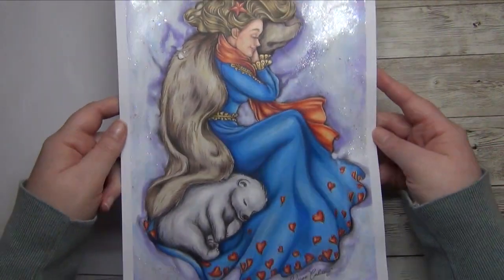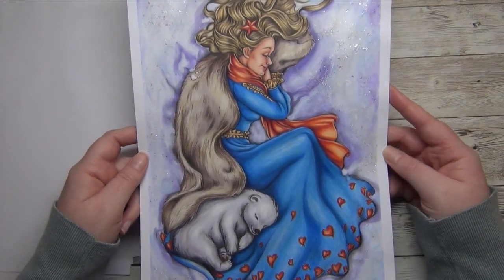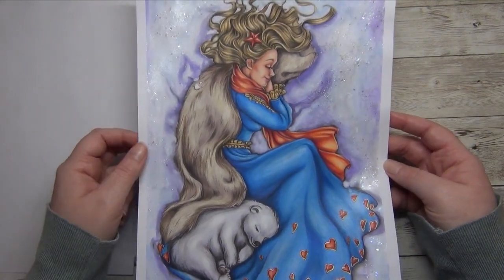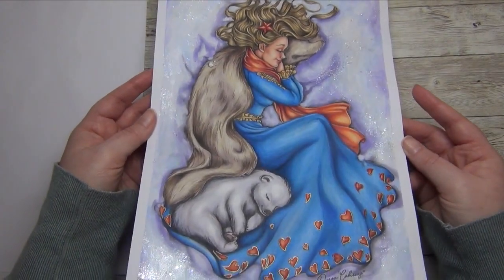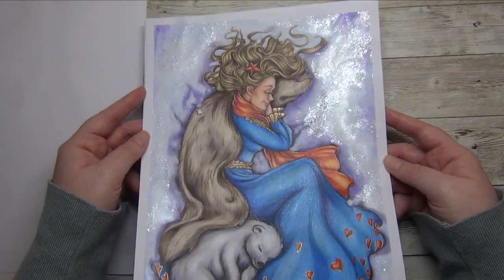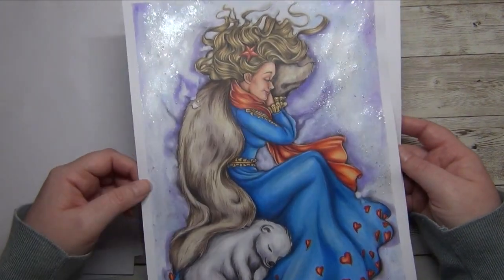And then, this is one of the latest images that I have finished. This was for an event called Christmas Stories from the Monarch coloring event group. And I enjoyed to color the snow here and to add the stickles gel.